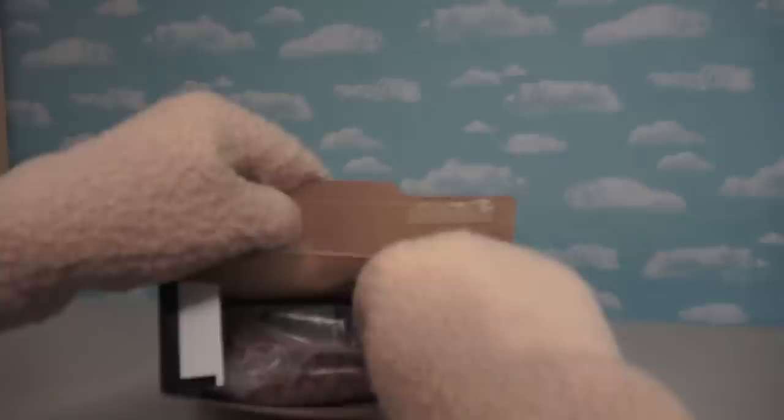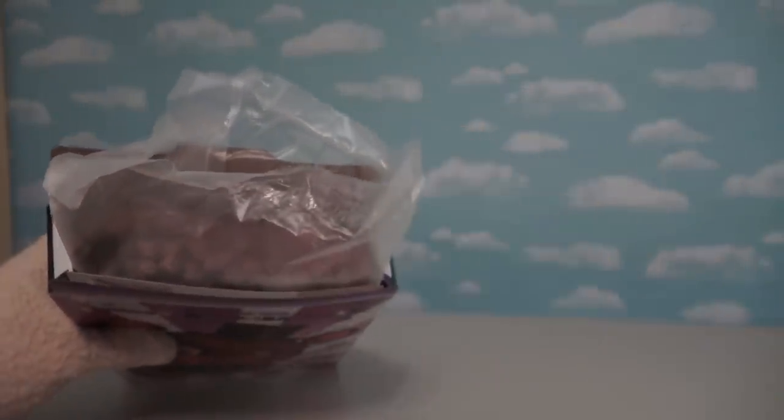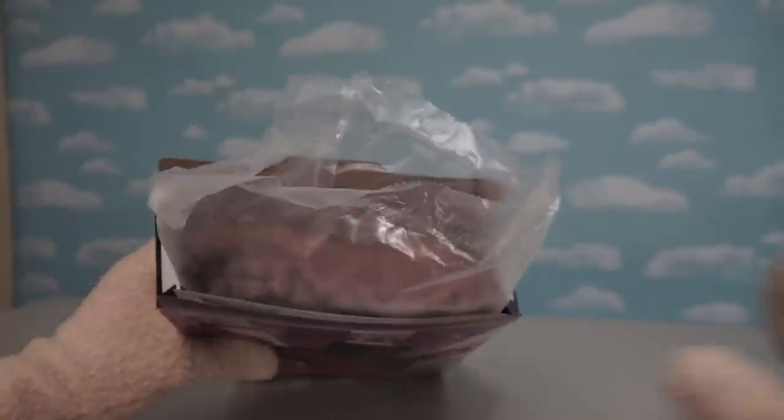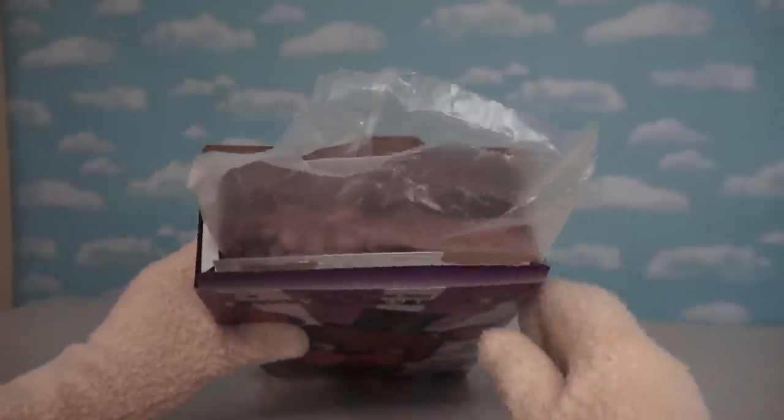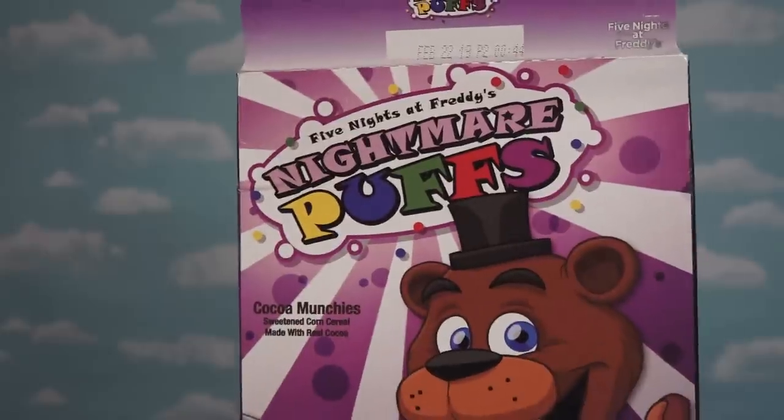All right, so let's open this up here and... Oh, cool! Looks like there's chocolate puffs inside. Get open there, baggy. Ooh, check it out! We have our first Freddy Puff! Oh, man! Oh, you know what? It kind of tastes like Cocoa Puffs. And it tastes pretty good, too! Am I cuckoo for Nightmare Puffs? Yeah, you better believe it!